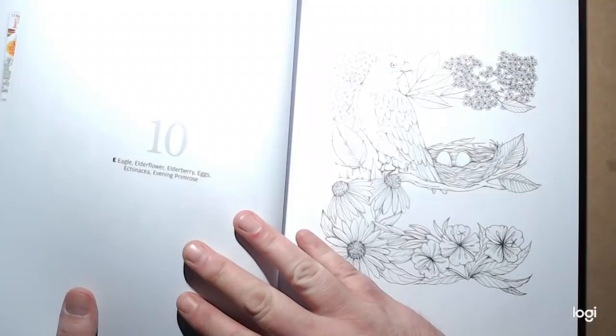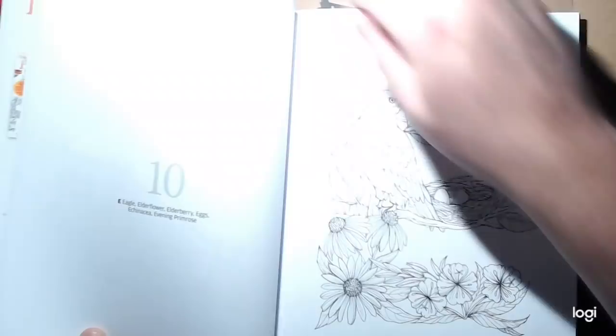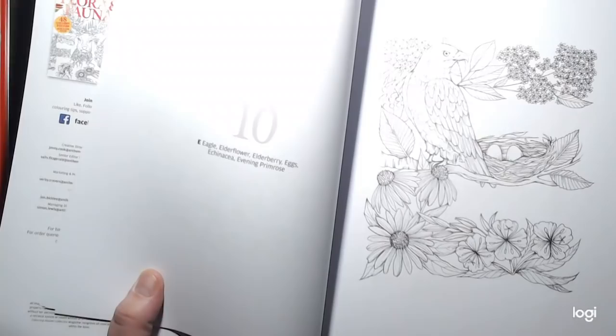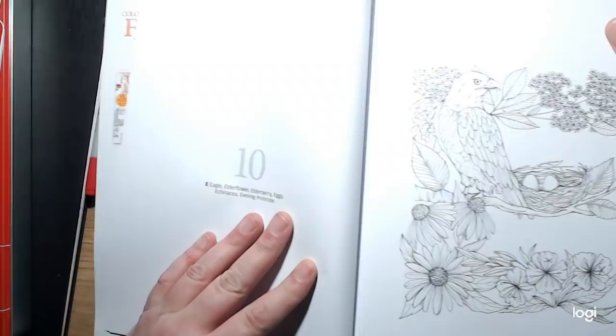I'm hoping that light is not too bright for you guys. Let me just turn it on a little bit lower. That should be a bit better. I'll just try and move it up a little bit. Hope that's okay. We're not getting a big glare here. There we go.